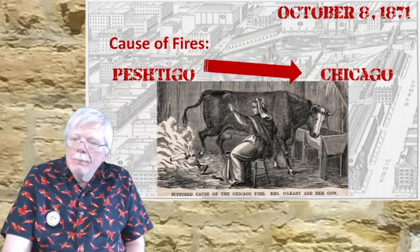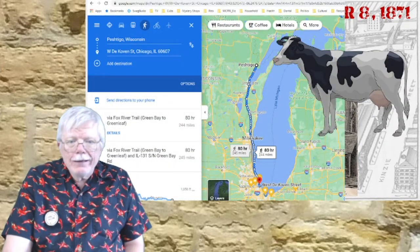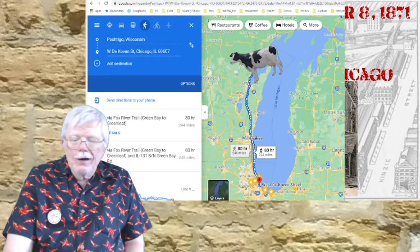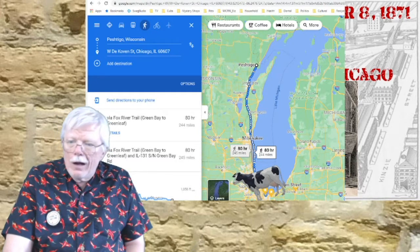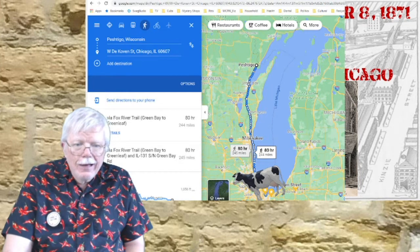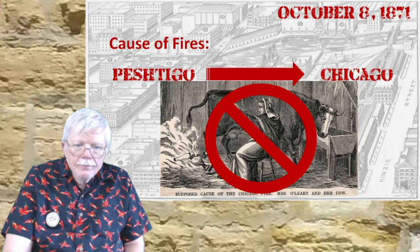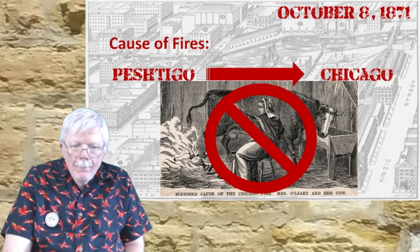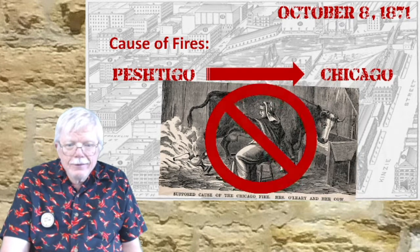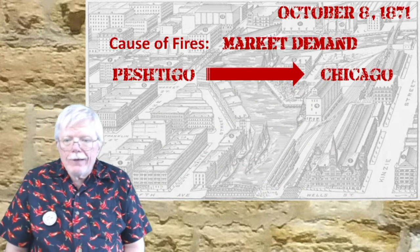And no, Mrs. O'Leary's cow did not knock over a lantern, not in Chicago nor in Peshtigo. For one thing, it would have taken the cow over 80 hours of continuous walking to get from Peshtigo to Chicago. So if the cow did start the Peshtigo fire, the Chicago fire would have been over by the time the cow got here. And she would have been way too tired by then to have enough energy left over to kick over a lantern. No, neither Mrs. O'Leary nor her cow started the fire; they didn't light it, and they did try to fight it. But the two fires really were caused by the same thing, and that was market demand.